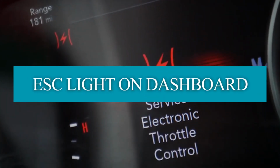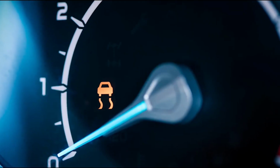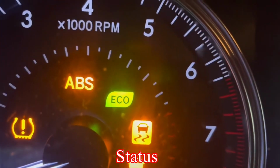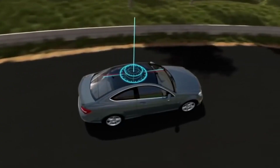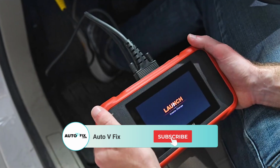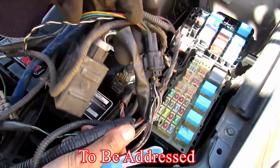ESC light on dashboard. The ESC light on the dashboard is typically represented by a vehicle icon with skid marks and serves as an indicator of the system's status. If the light flashes and goes away, it means the ESC is actively working to stabilize the vehicle. However, if it stays on, it is an indication of a problem within the electronic stability control system that needs to be addressed. So what is the meaning of Service ESC on Chevy?